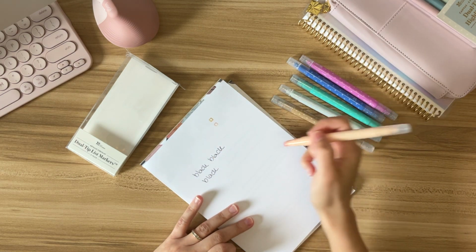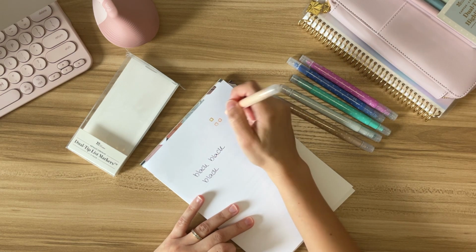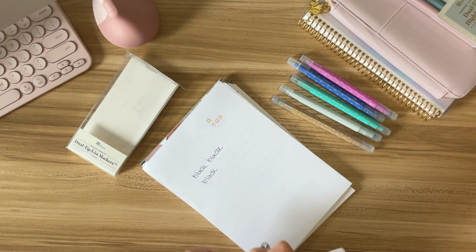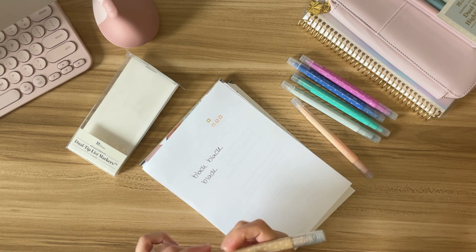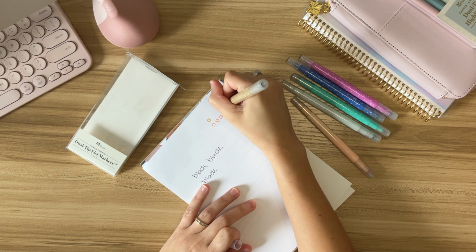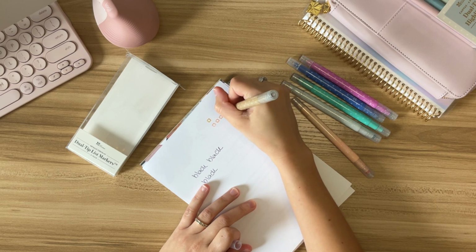So, oh, that one didn't do well. What color is this one? Apricot. I guess I can write the color next to it. Can you tell I don't do this very often? And this was apricot.